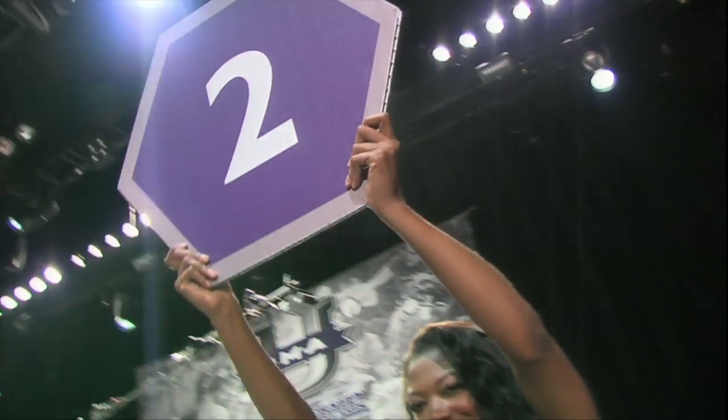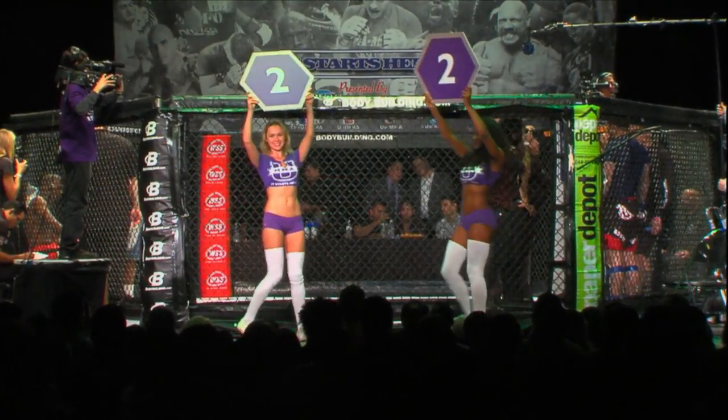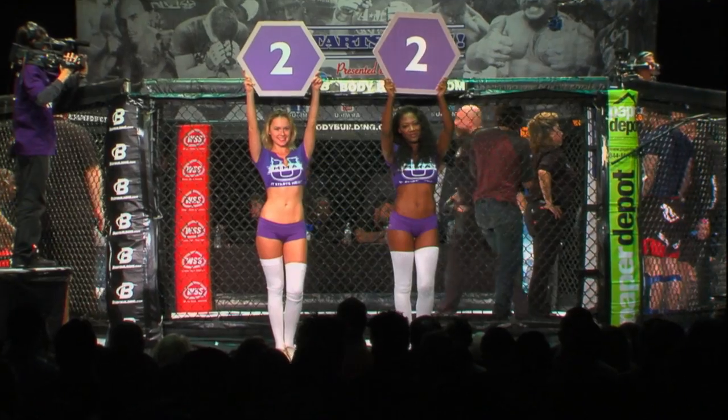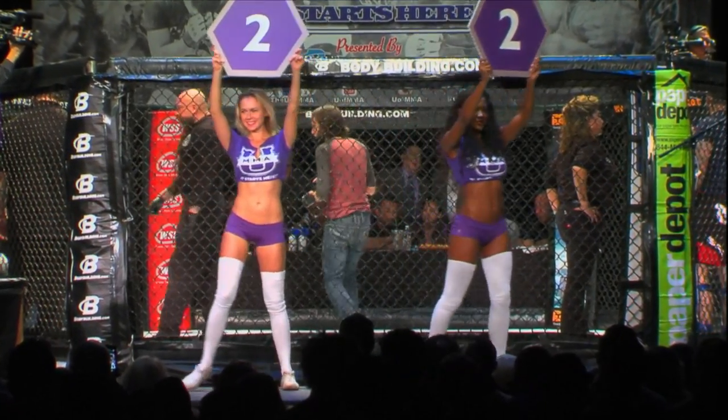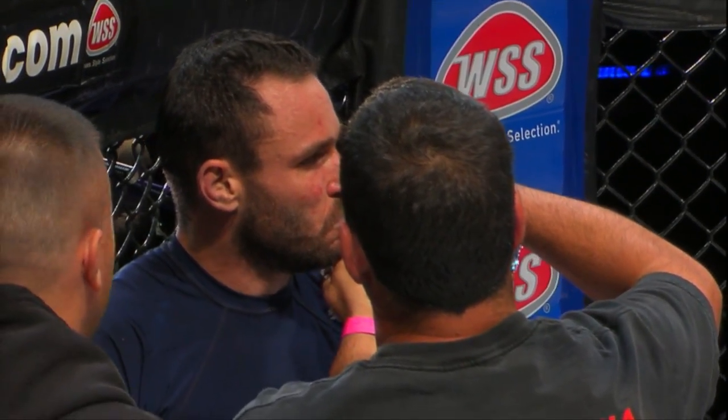McGregor was definitely more comfortable striking. And Jones seemed to be actually pretty comfortable in both places. I think Jones did exactly what he wanted to do. He wanted to not engage in anything crazy right away. He was able to get the takedown. So Jones is really confident going into this next round, knowing he can put this fight where he wants it to be.